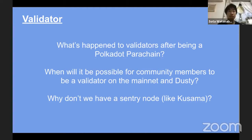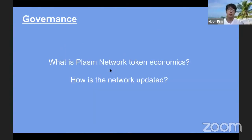Got it. Nice. So let's move on to governance. Mm-hmm. All right. Oh yeah, we got two questions regarding governance and token economics. The first question is, what is Plasm Network token economics?